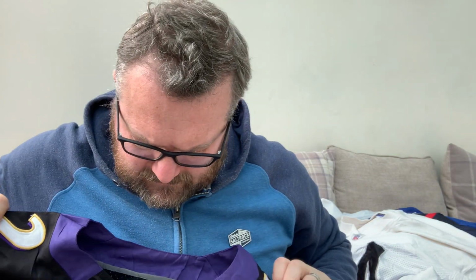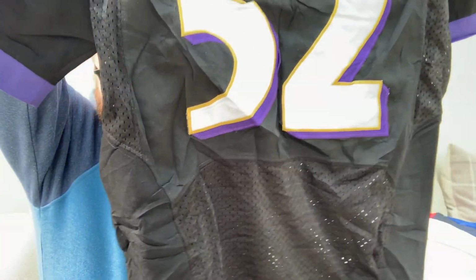R. Lewis, Ravens. That is a Nike, size 40. Nice shirt.